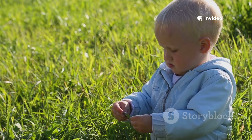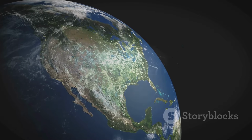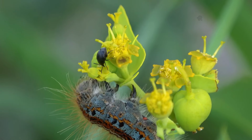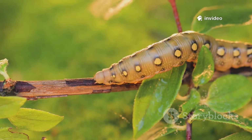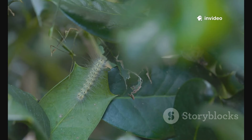Wondering where to find a yellow woolly bear? They're widespread across North America, from Canada to Mexico. These adaptable caterpillars thrive in various habitats, from meadows to gardens. You can spot them in woodlands, fields, and even agricultural areas. Their ability to live in diverse environments is key to their success.